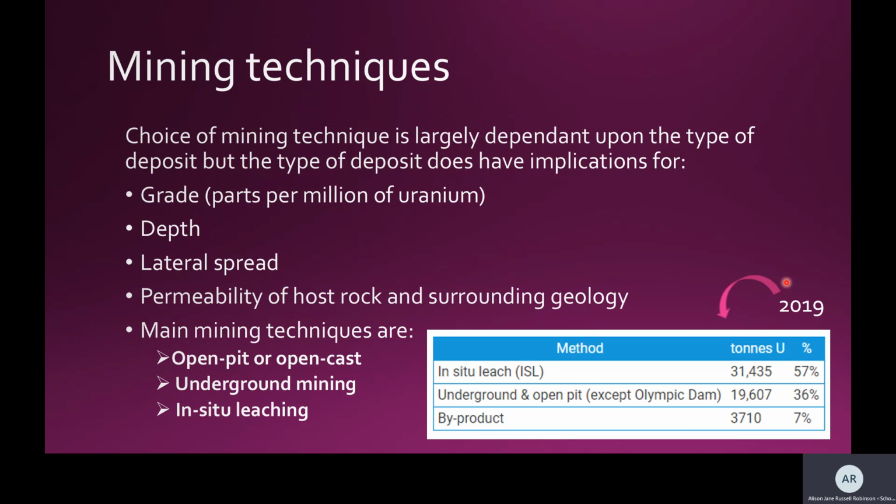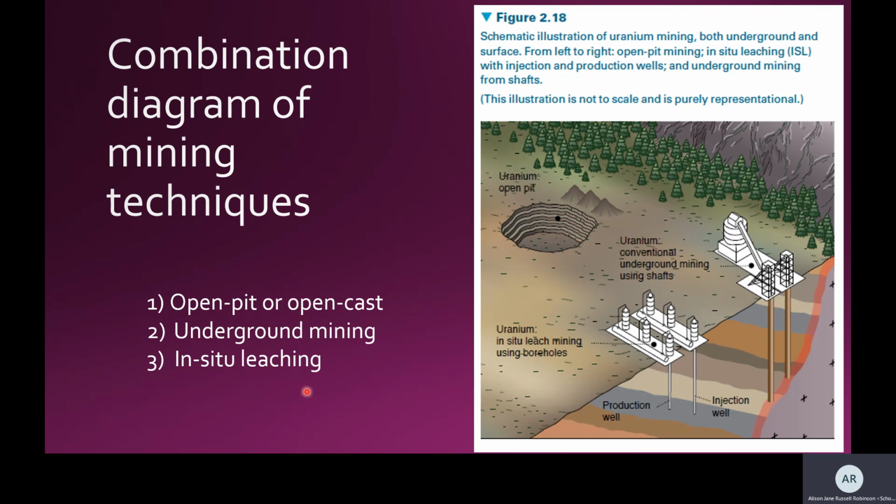As of the moment, 2019, latest figures available from World Nuclear, in situ leaching is taking a massive lead of just under 60% of uranium produced in 2019. So just under 60% of uranium produced in 2019 is via the in situ leaching method, and I'll get onto that in a sec. 36% of it is combined deep mining, underground mining, and open pit or open cast. And 7% of that is by a byproduct method, where they're not actually specifying which mining technique it is. And this is quite interesting, and we'll come back to the changing percentages in a little bit. But let's just consider those techniques.